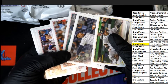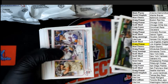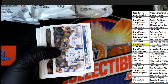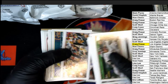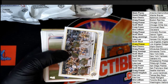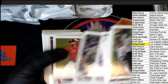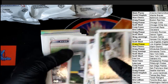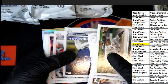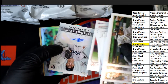Future Stars. Christian Patch. We're looking for the big Wander Francos and some of the big hits you can pull in here. There's a lot of great rookies and future stars. Andrew Vaughn. Nice one there.